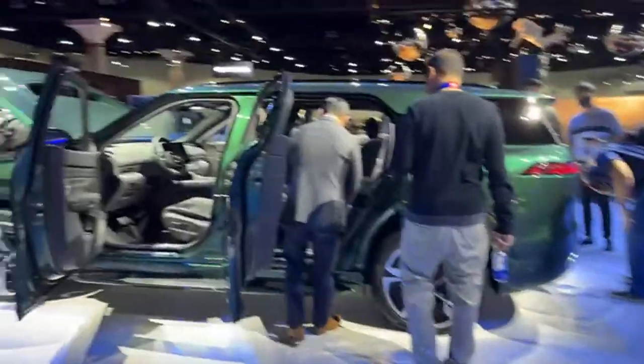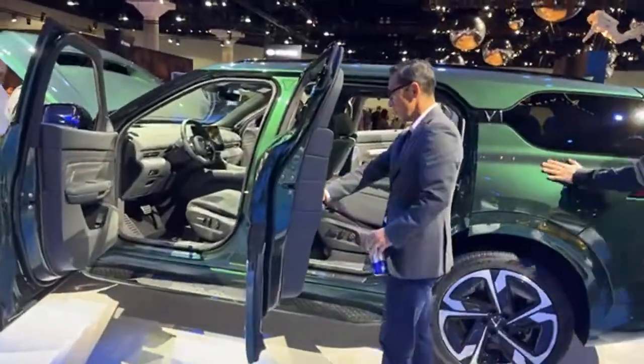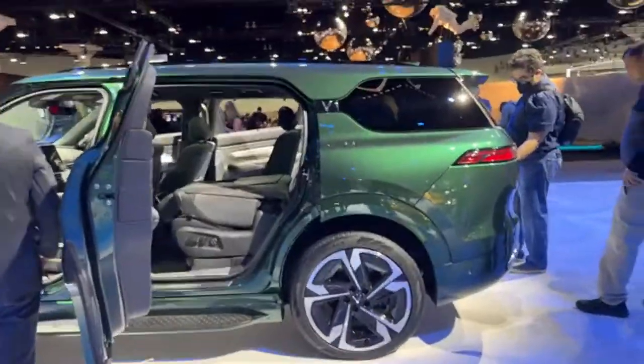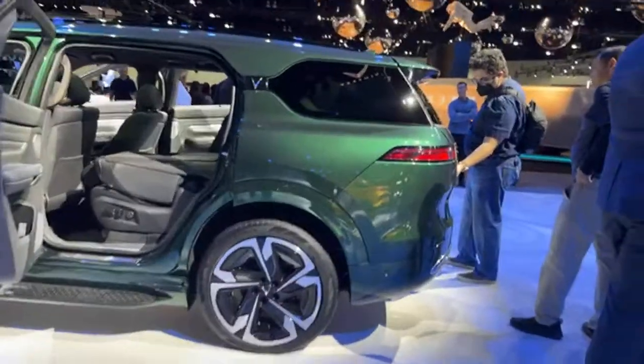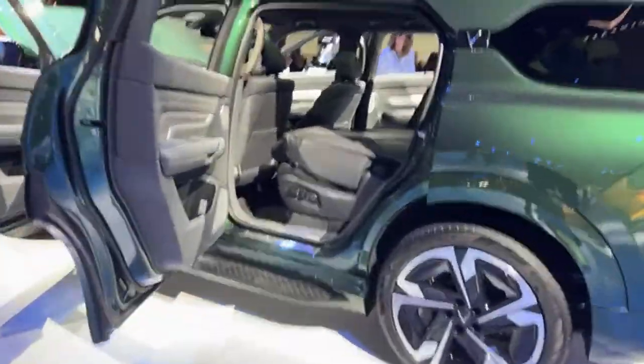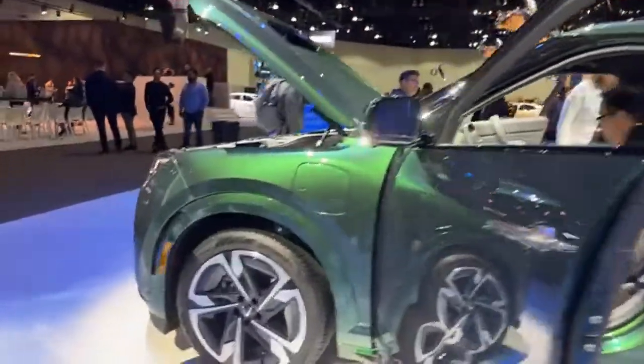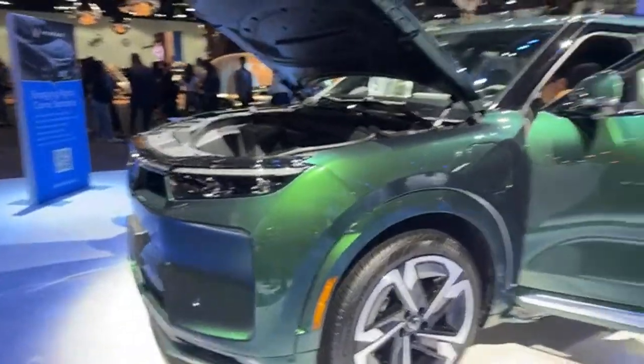But this is a car that doesn't look too bad. Don't know what it's called. It's VinFast. Paint is very sparkly. It's pretty spacious. Let's see if one of these monitors will tell us a little something, but there's a little bit of storage space in the front of the vehicle. How's it going, man? Good, how are you? Good. Could you tell us a little bit about this car and maybe the brand?